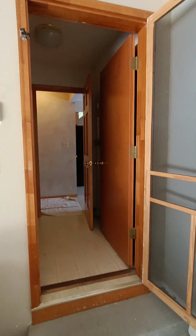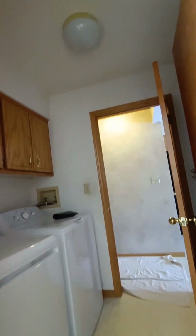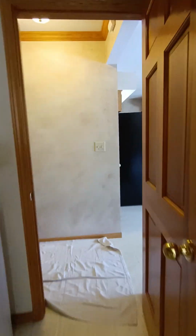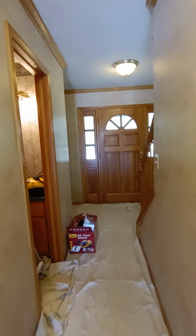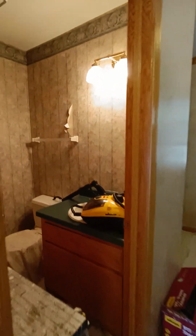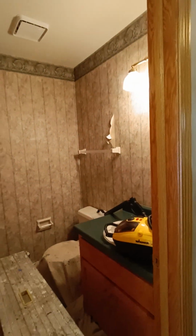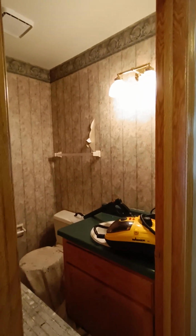So this is the first floor. Gotta do the laundry room, hallways. Gotta remove this wallpaper on the bathroom, a couple other areas around the house. Then seal the walls and paint it.